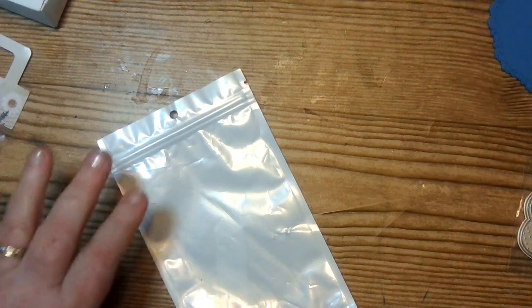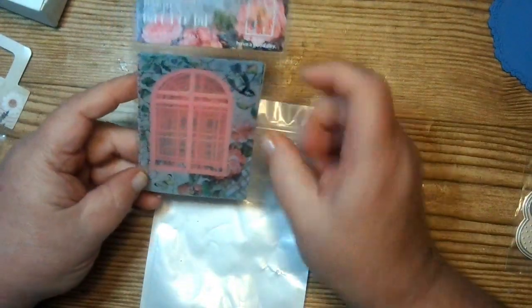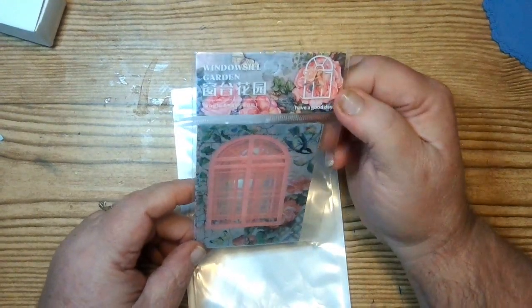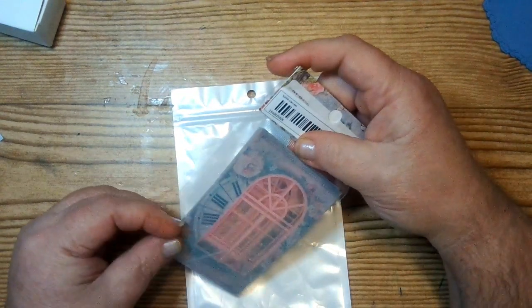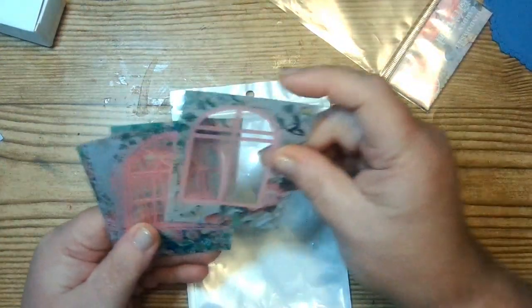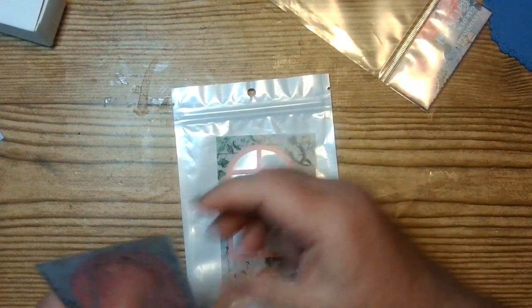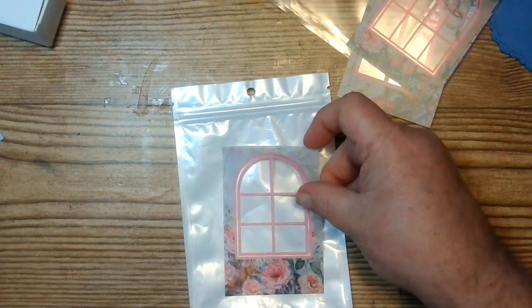Okay. Now, let's see, what else do I got over here? Oh, I found these little pink windows with the backgrounds. Like I was saying, it says windowsill garden. They look like little windows, and they're clear. So you could put an image behind it and make it look like they're looking out the window. And see, all different kinds of windows.